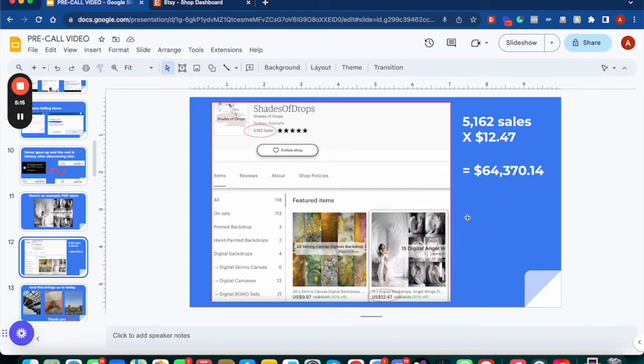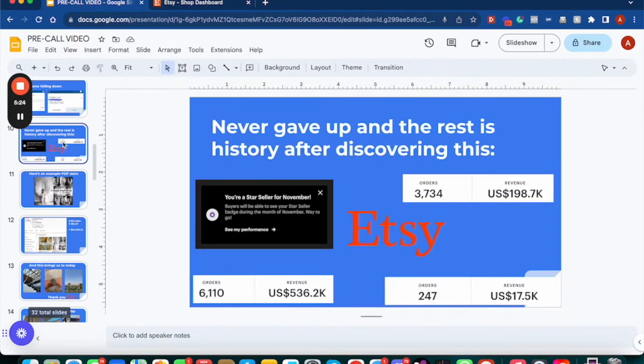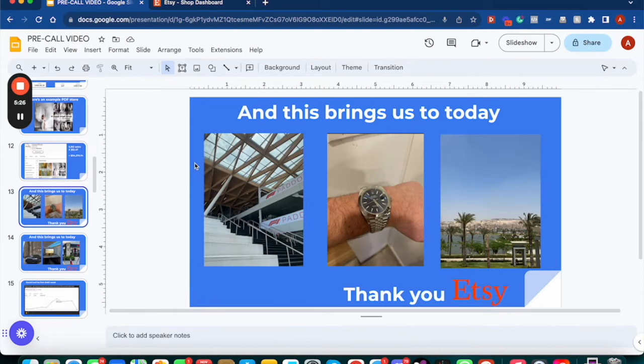So find me a business where you can scale and make a full-time income selling files and have that kind of margin. I don't think there's anything out there like this. And all of this success with Etsy brings me to where I am today.